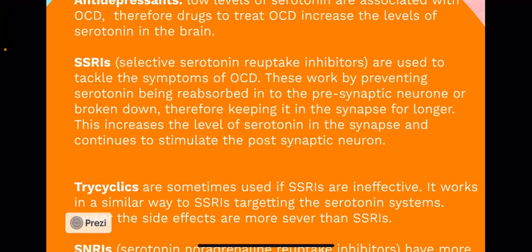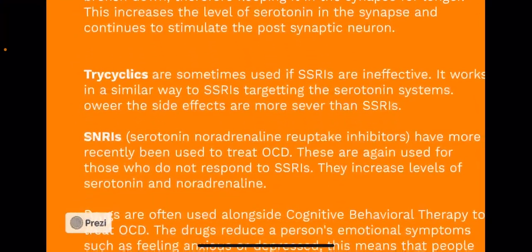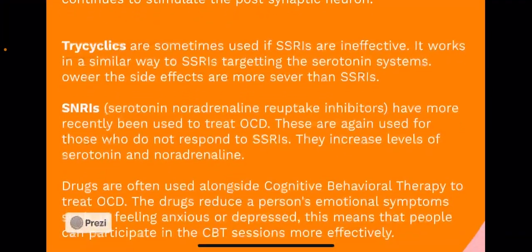So back to antidepressants. So we've got SSRIs, selective serotonin reuptake inhibitors, and they're the first line of treatment for an individual who's suffering from OCD with regards to drug treatments. Then if they don't work, we might try a tricyclic. So tricyclics work in a similar way to SSRIs. They target the serotonin systems.